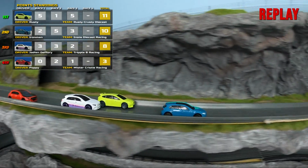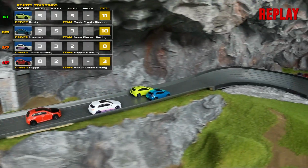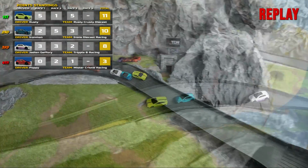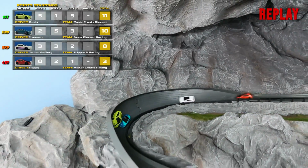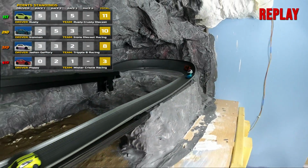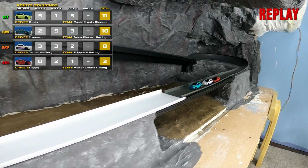Iron Man a little loose on the second straight, and Rusty steals his move with that outside pass. Both Rusty and Iron Man in control with 1 to go. Jaden still in striking distance, and Poppy officially out of this one.